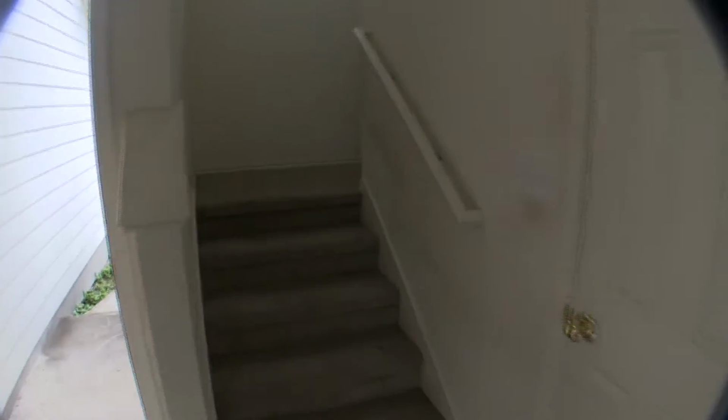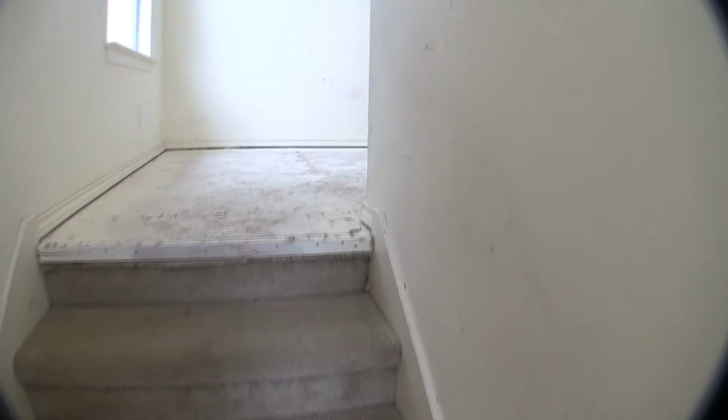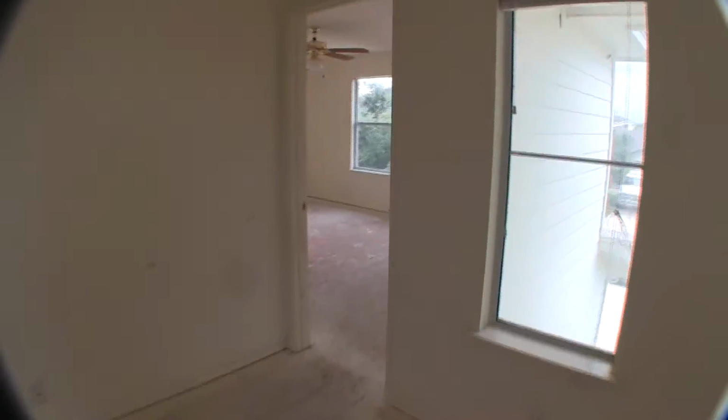All bedrooms will be upstairs, and as we make our way upstairs, you can see the carpet is dirty. And there's some smudge marks on the wall, probably from moving their furniture out, so you'll want to touch up paint that. Now, once we get upstairs, there's a little small living area here upstairs. You could put a little sofa here, or maybe a little desk, do some studying. There is no flooring here, so you want to replace that.